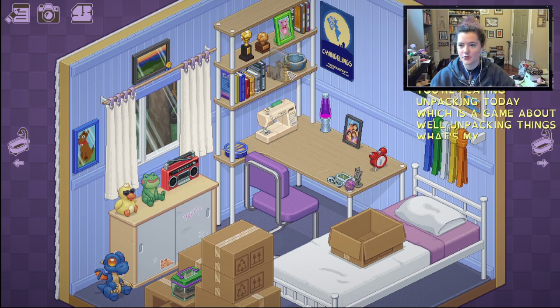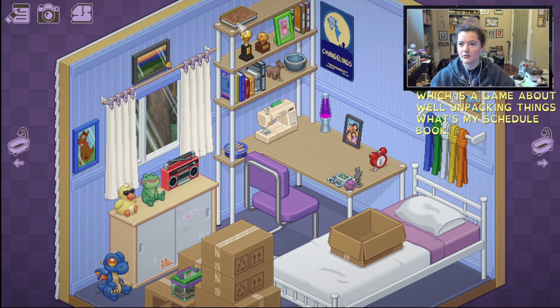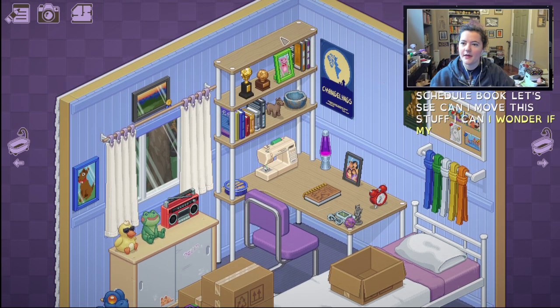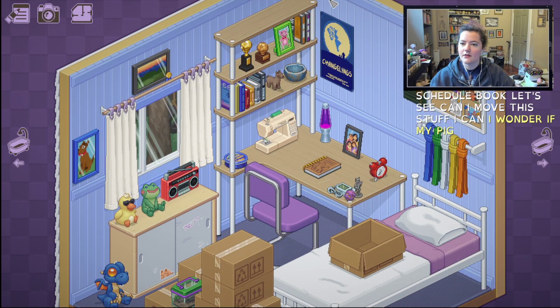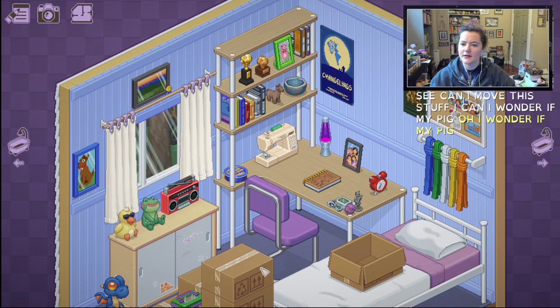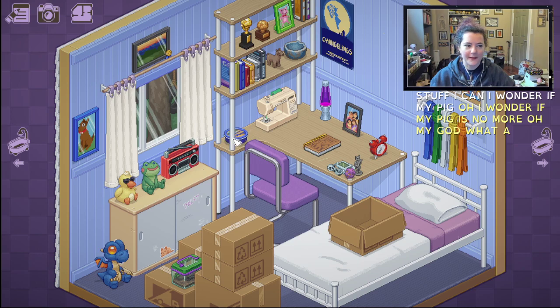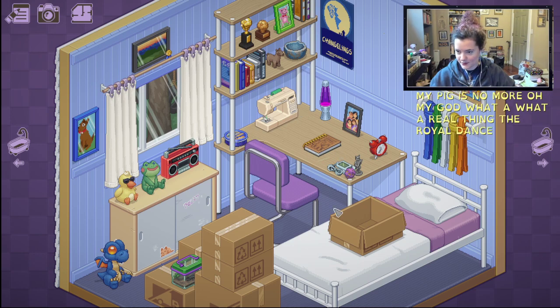We are playing Unpacking today, which is a game about, well, unpacking things. What's my sketchbook? Oh. Let's see, can I move this stuff? I can. I wonder if my pig is no more. Oh my god, what a real thing, that Royal Dansk thing that's your sewing box.